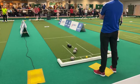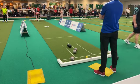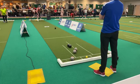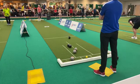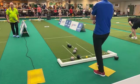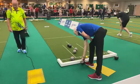We'll soon see. No, looks like he's just playing the draw on the backhand. He's trying, just through, I think. I don't know, he's close this. Oh, he's just gone through. A little bit unlucky from Glenn.